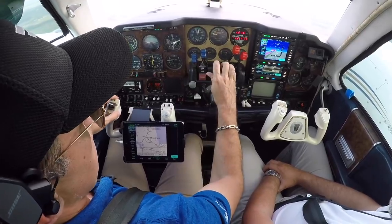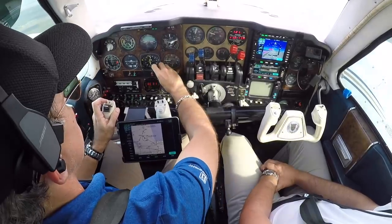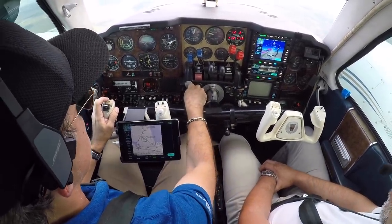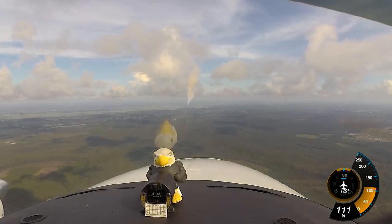So this may not capture this time. St. Augustine Tower, Cessna 757 Romeo Whiskey, midfield left downwind, request touch and go. I'll explain why in a second. 757 Romeo Whiskey, runway 13, cleared touch and go. Cleared touch and go, 757 Romeo Whiskey.